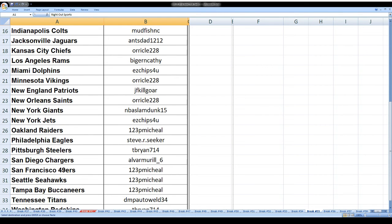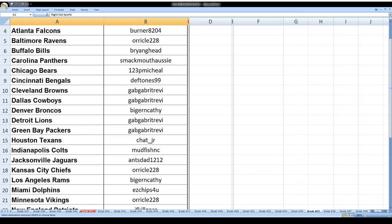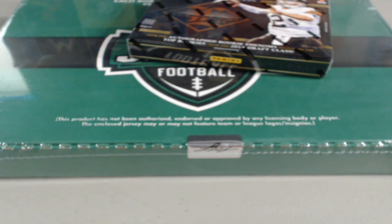Mr. Mudfish, I was talking about you earlier. And we got Chat in the house, coming in incognito the other day. Still won't own up to it. Yeah, he won't own up to it. Got the Texans. You know we know it's him. Mudfish, we were talking about your Jimmy Fox bat earlier. Or square poster? I have no idea, man. I don't know what's going on there.